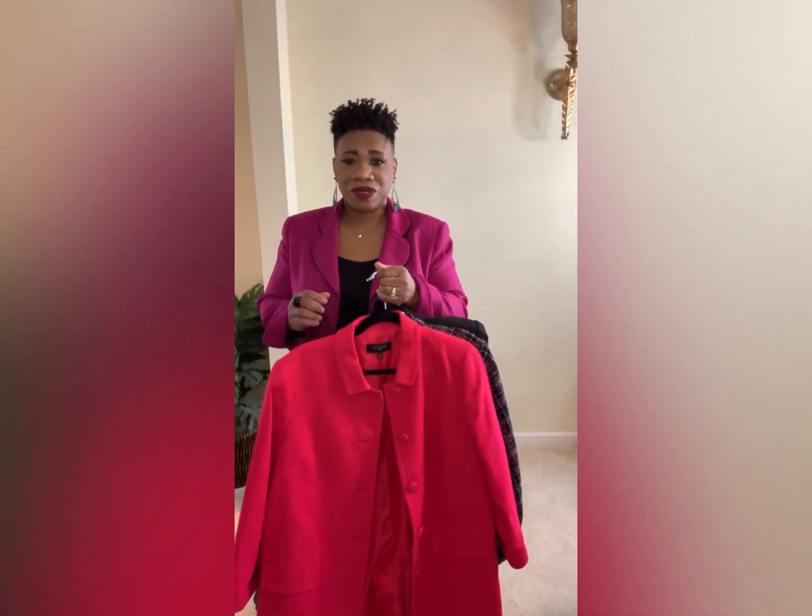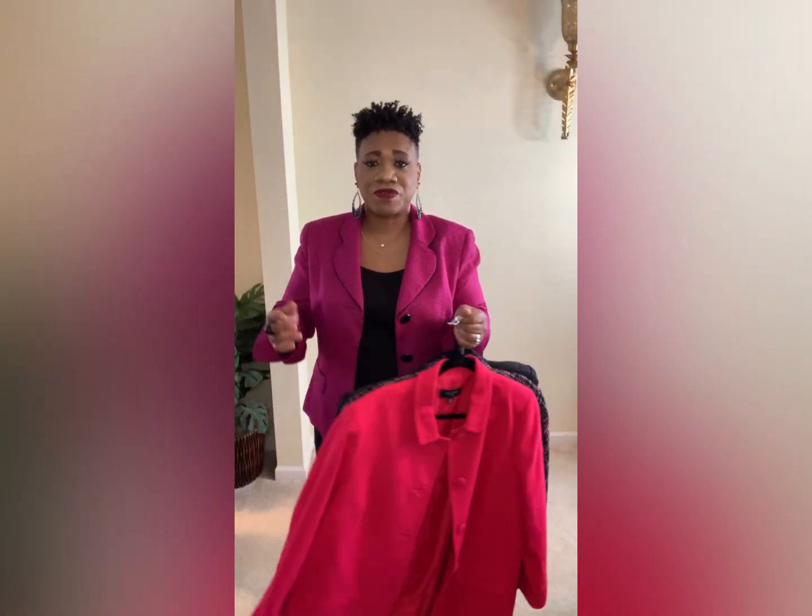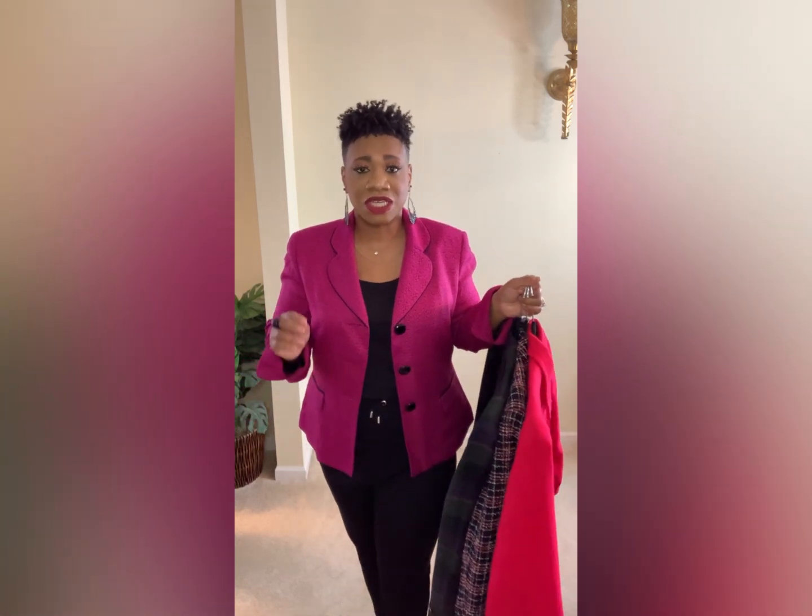Okay, you all. So I'm going to start with these three blazers first. But first, I'm going to show you what I'm currently wearing. I'm currently wearing a blazer that I purchased from the Goodwill, and I'm absolutely in love with this color, you all. It is everything. This magenta is going to be a hot color for the fall and winter. And yes, I love that it has the black buttons on it. And I believe this is a Kasper blazer.